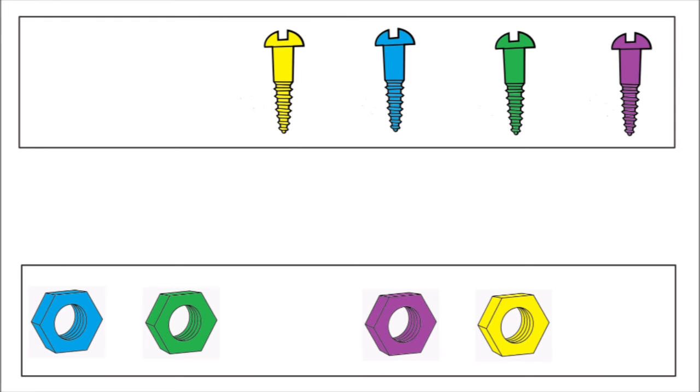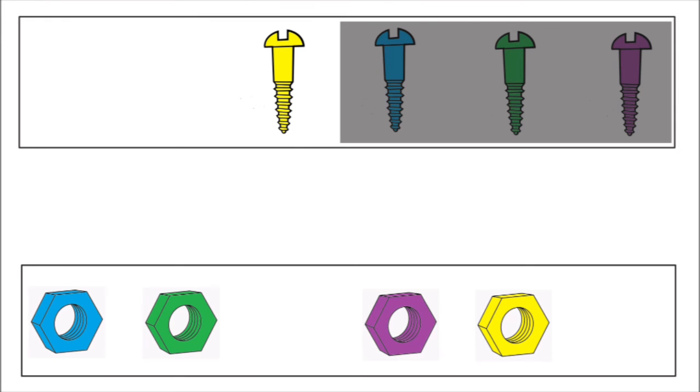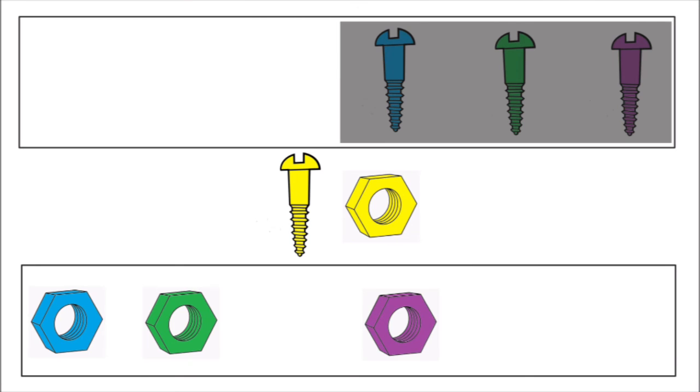Next, a yellow screw. Find the yellow nut. Is it this one? No, it's a green nut. How about this? Yes, very good. It's a yellow nut. Yellow screw, yellow nut.